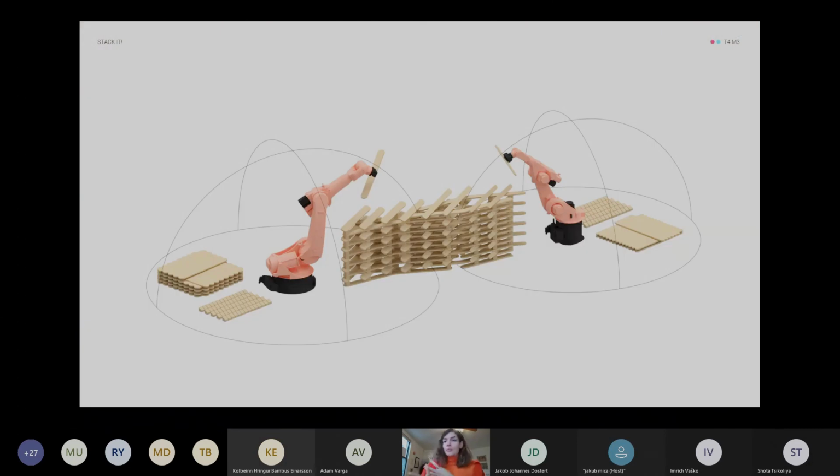A large-scale prototype was constructed using these two six-axis robotic arms. The material system uses linear timber elements that are assembled in an additive manner. The pieces are picked and brought into position by the robots using a pneumatic gripper, and they're screwed together manually. The length of these pieces is very important, because this is how we enable the collaboration between the two robots, because they were placed very far away from each other and couldn't really collaborate before.